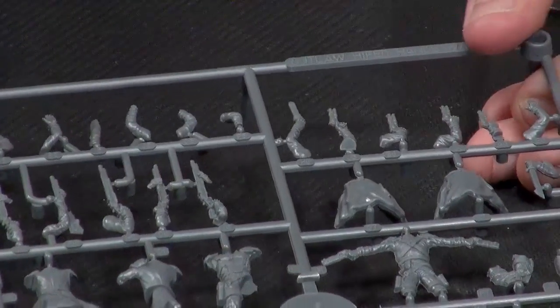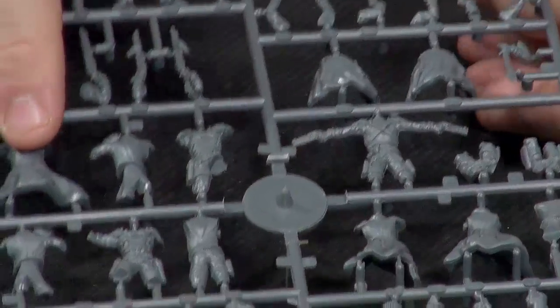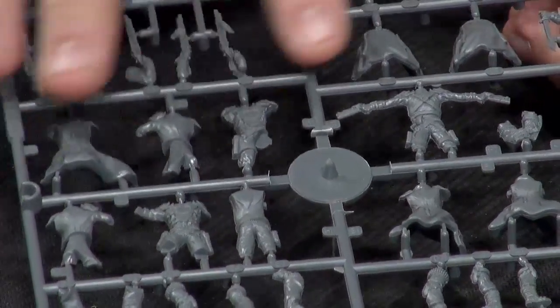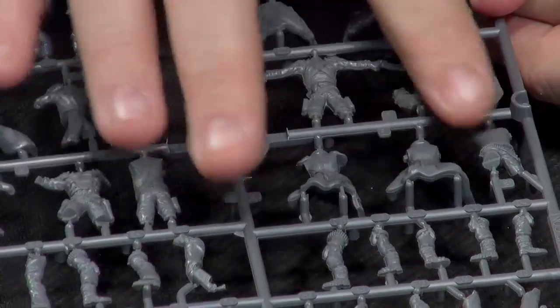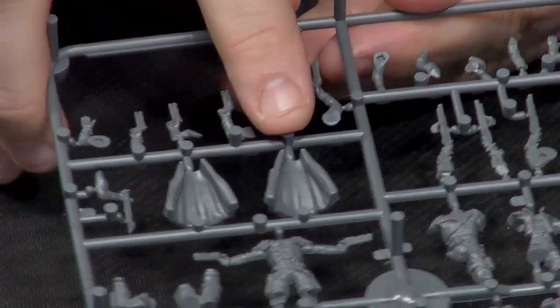So here we have the Lawmen. Look at those duster coats. That's exactly like the coat I wore to Salute a couple of years back. Warren, those are not the Lawmen, those are the Outlaws. Sorry, Outlaws, my apologies. So duster coats. I'll show you the other side.